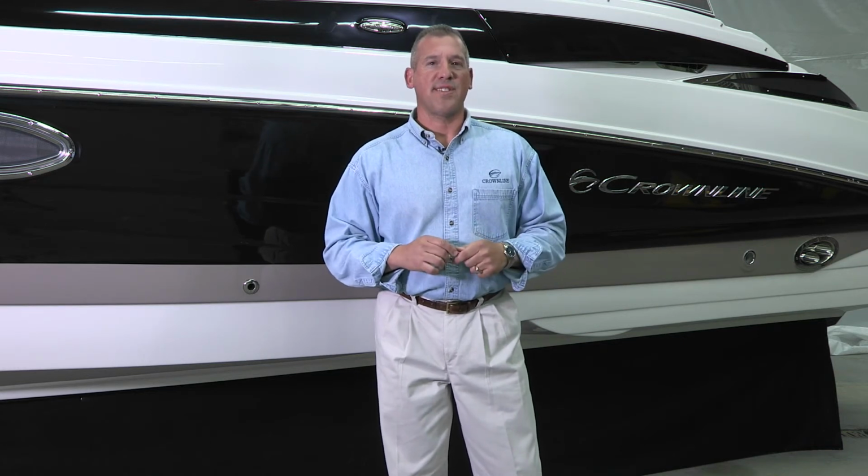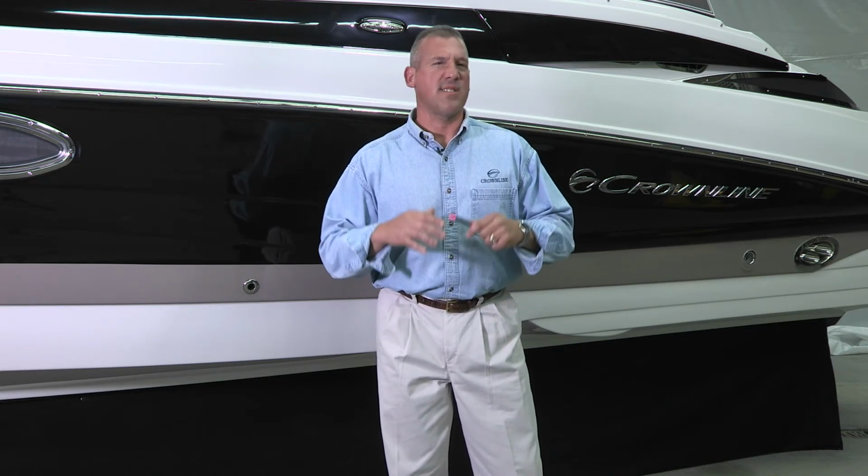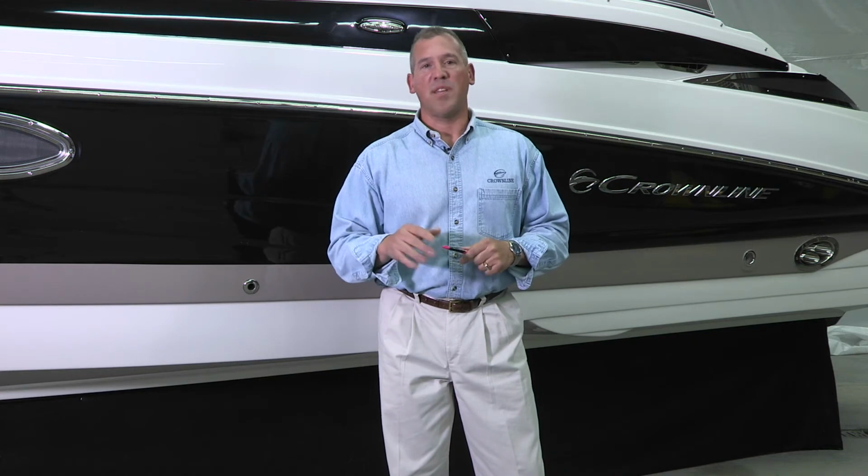Now, my competition will tell you that we overbuild our boat, or it's because they use the latest technologies like foam stringers, and that's why their boats are so much lighter. Well, let me tell you, don't believe that for a minute. At Crownline, we used composite stringers on our 206, 216, and 226 for years. We stopped using it. You know why? Because the boats were louder. And the bottoms were also more susceptible to cracking because that stringer system has no flex in it. So don't let them tell you that.